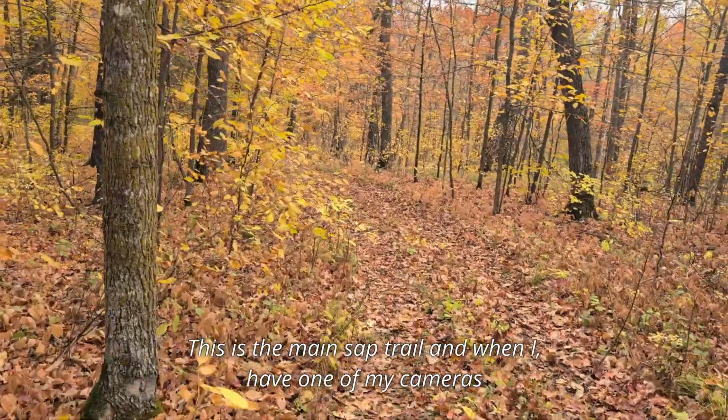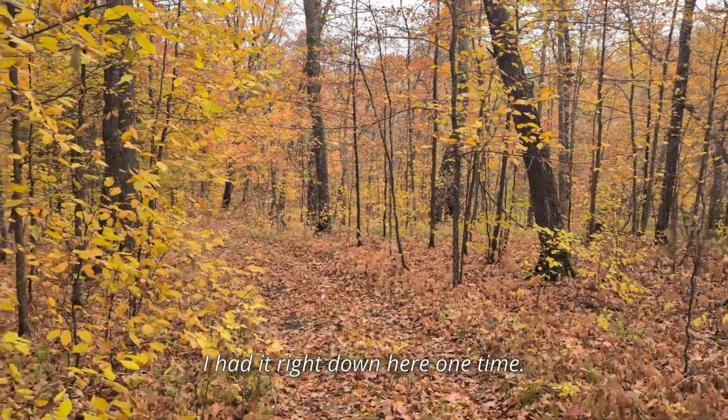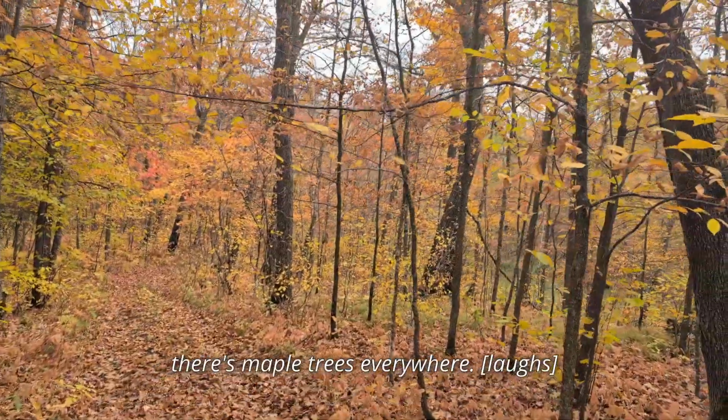This is the main sap trail, and on one of my cameras, the name is Sap Trail. Oh, I had it right down here one time. This is the main drag coming through because there's maple trees everywhere.